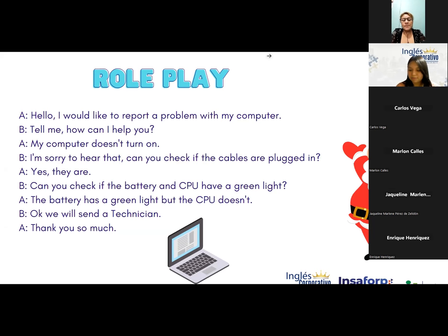Hello. How would you like to report a problem with my internet? Tell me, how can I help you? I need solution to its situation because I need to work in. I am sorry to hear that. Can you check the lights of the router? Okay, yes, only two lines, they're intermittent. Okay, we will send a technician to your home. Thank you so much.